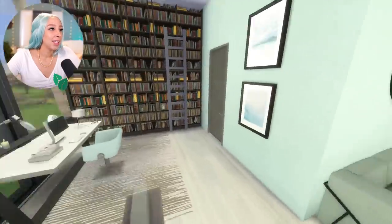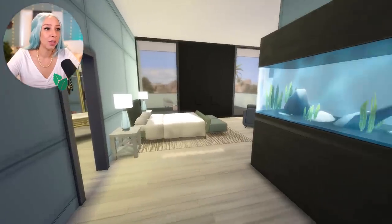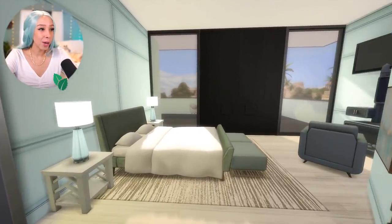Anyway, this is the door to her bedroom. I'm not a huge fan of the bedroom. I just didn't know what to do with it, but it is what it is. I plan on getting a lot of fish. I love getting fish in The Sims now. It's just very, very fun. So yeah, we have the bed.